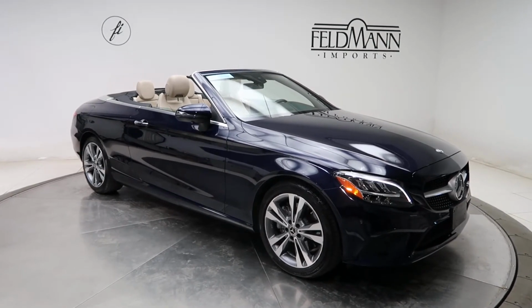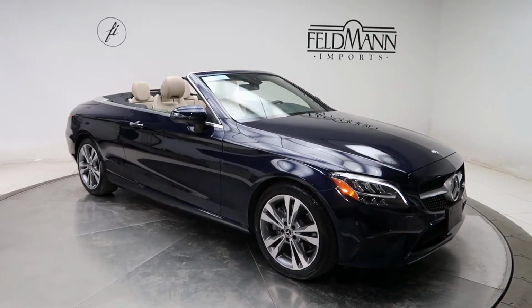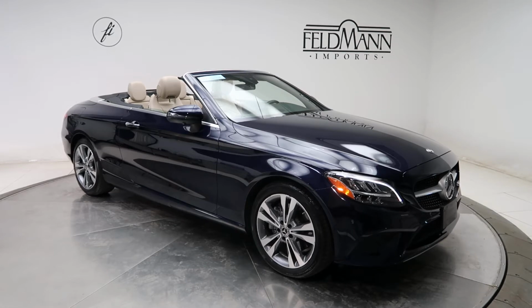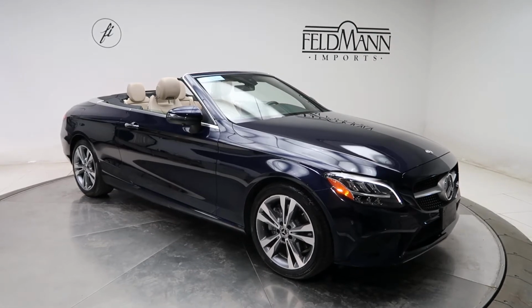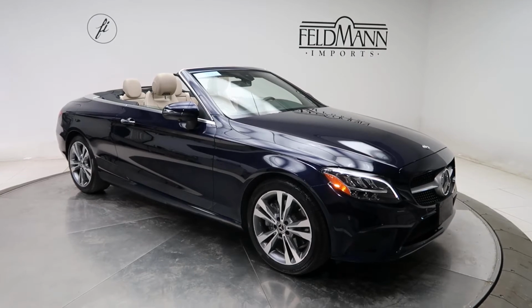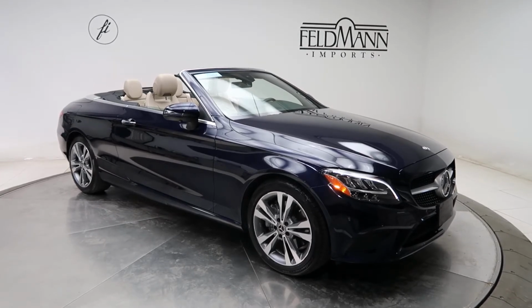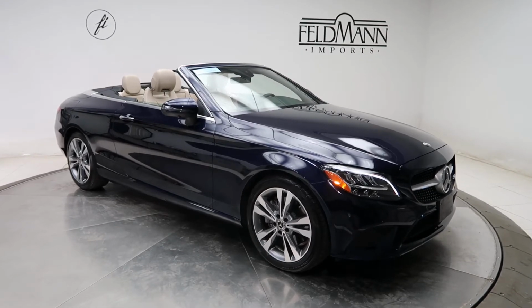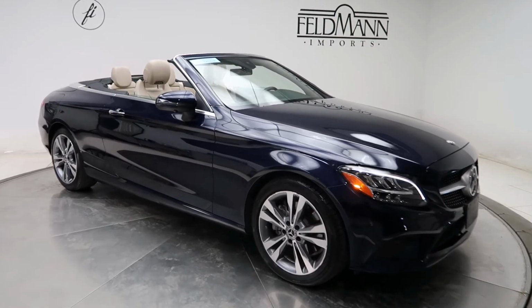Today we're taking a look at a certified pre-owned 2019 C300 4MATIC Cabriolet. This one is a lunar blue metallic. Underneath it's a 2-liter 4-cylinder turbo pushing out 255 horsepower and 273 pounds of torque. This one has an illuminated star in the front of the grille, front and rear LED daytime running lights, and 18-inch alloys. The tires are in good condition.